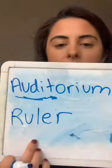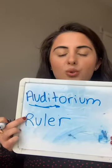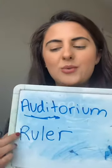And the other one, Farzaneh suggested this one, is ruler. Where's my ruler? I think this one might be tough because of the R's. Ruler. Anyone have trouble with those words, ruler or auditorium? I think it's the R that really trips people up.